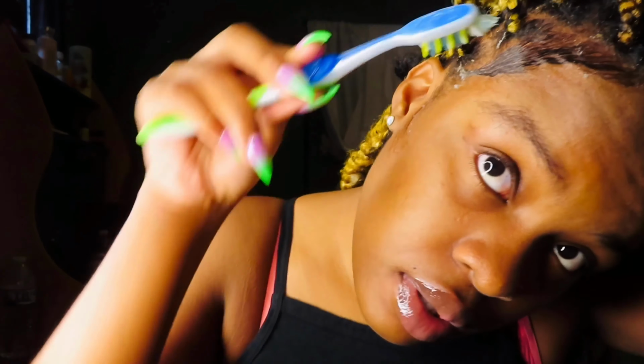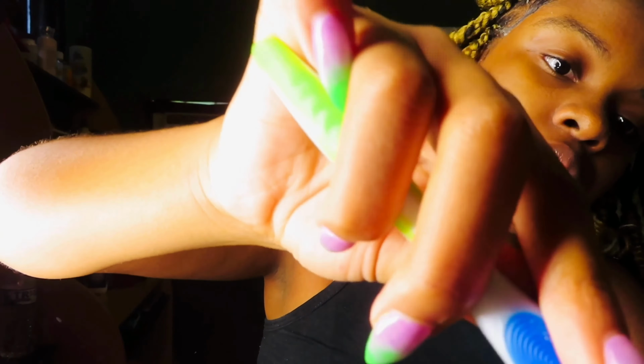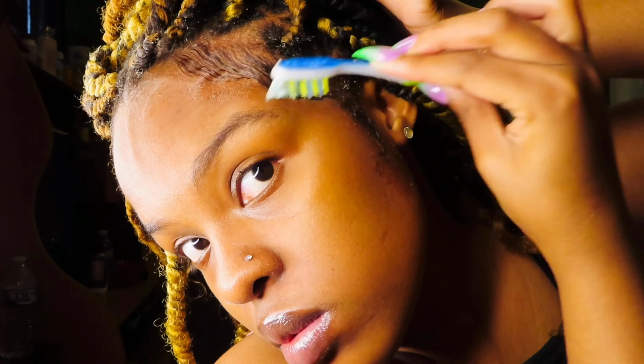Now you're going to do your sideburns. You're going to take some more product because you really want to make sure those are laid down before you do your last step. And a little bit more product. I'm telling you, you want your edges to be laid down, especially if you plan on being out for a while. I just like my edges to be laid. When I get my hair done and my edges aren't laid, I feel out of place.